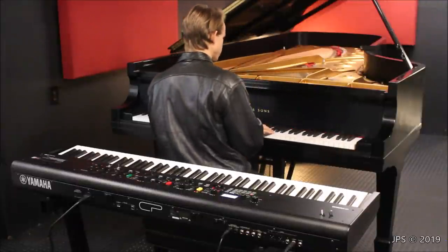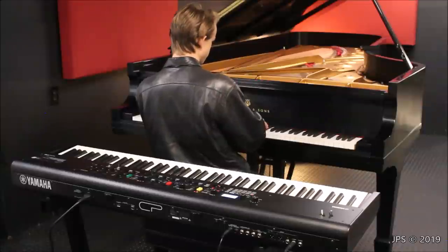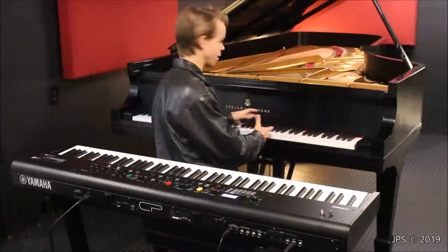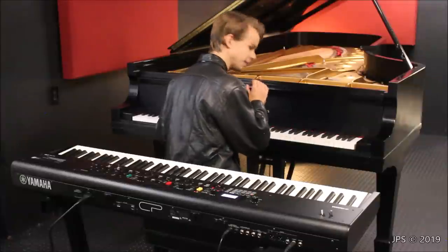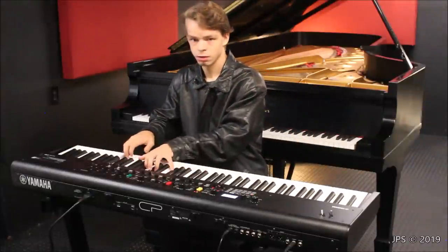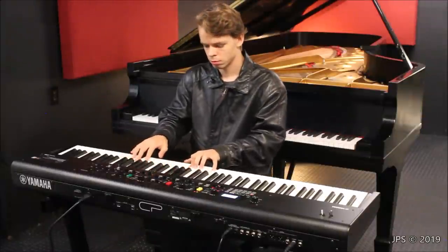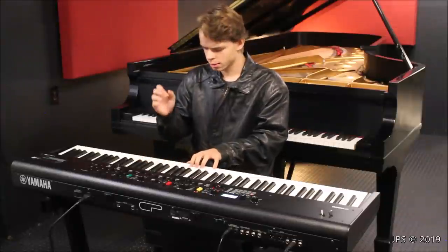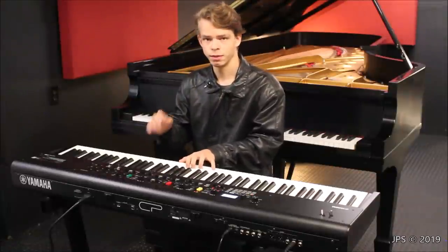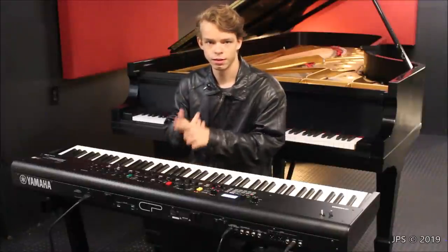It's a lot more, what's the word I'm looking for? It's almost transparent sounding up here in the treble. It's a very clean, clear sound, whereas up in here, it's also kind of clean and bright, but it's missing something rather important, and that would be the damper resonance, sometimes called string resonance. On this keyboard, it's called damper resonance.